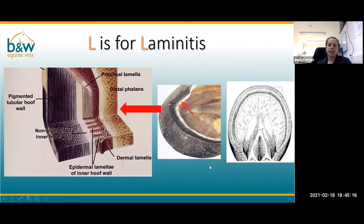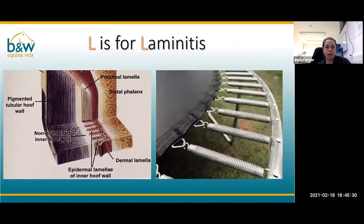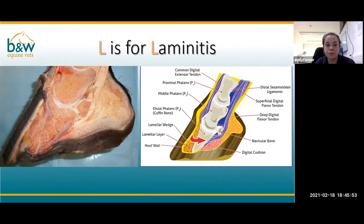Okay, so L is for laminitis, which again is probably one of the most common problems we see with horses. And essentially, it's an inflammation of the laminae, which this picture quite nicely demonstrates. So you have interlocking layers between the hoof wall and the bone underneath, and they're called the laminae, and they're a bit like the springs on a trampoline, so they're what hold the outer hoof wall down to the bone, and obviously they get inflamed, and as you can imagine then putting 500 kilos through that, it can be an extremely painful and debilitating condition.